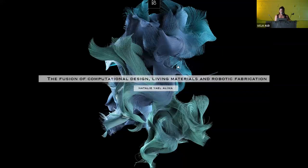So today I'll be presenting the fusion and relationship between computational design, living materials, and robotic fabrication. And I'll be discussing how these three elements that are normally treated as individual fields can be merged together and almost have a direct dialogue with one another.